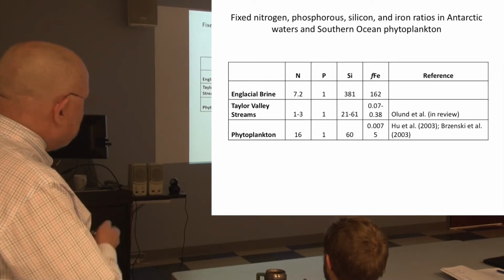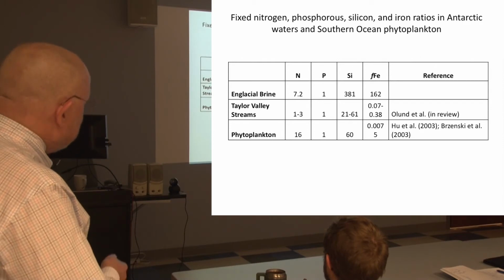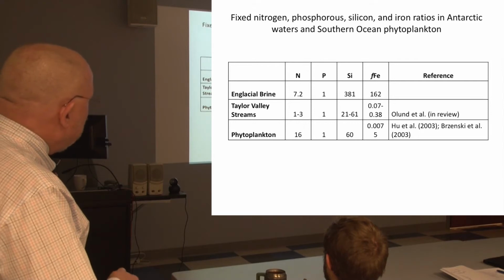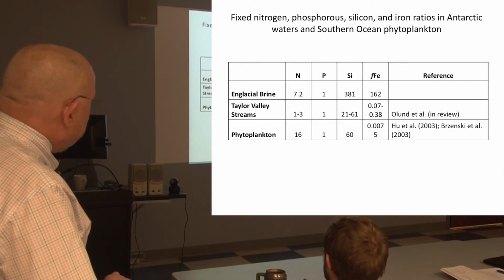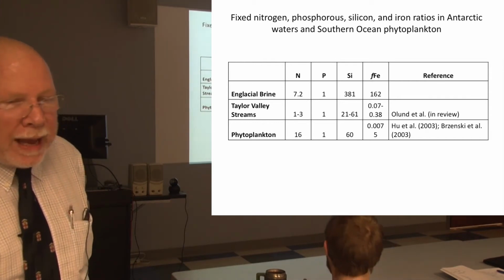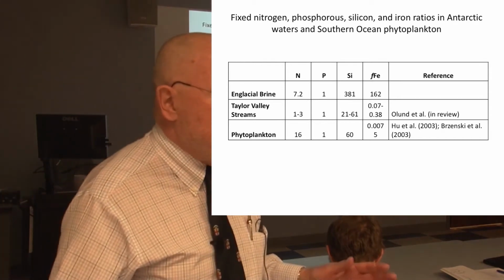Last bit of chemistry is, here's some recent work that Sydney Olun, one of my students, did on the stream. So we're interested in iron input into the Southern Ocean. And what happens if you melt glaciers and increase more ice-free area?